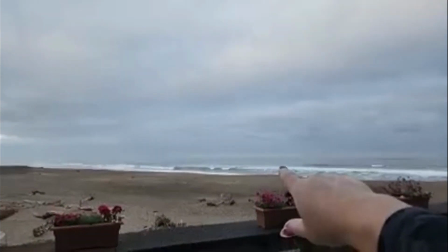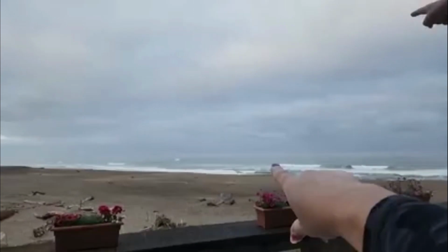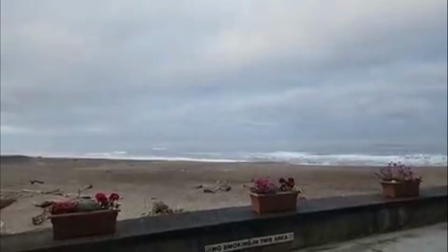It's so misty, you probably really. No, that's a boat. It's moving. Oh, over there. Do you see it? The white one? Yeah. Yep. That is really close. That's the first close one I've seen.